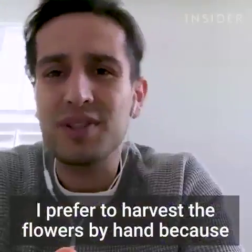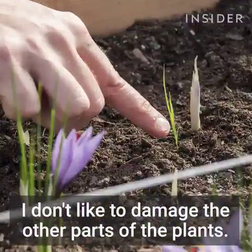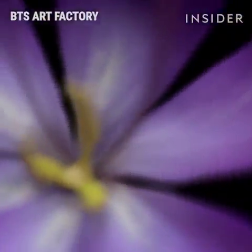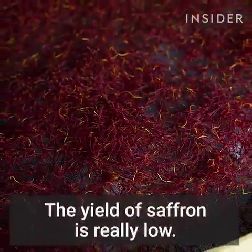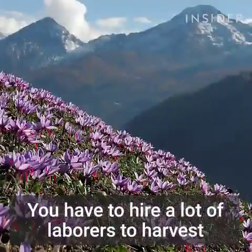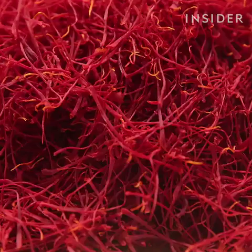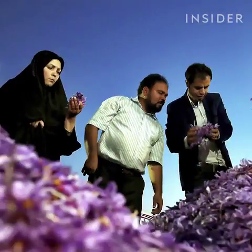I prefer to harvest the flowers by hand because I don't like to damage other parts of the plants. Saffron comes from the saffron crocus flower, and each flower has 3 red stigmas. That's the saffron. The yield of saffron is really low. You have to hire a lot of laborers to harvest 4 pounds of saffron per acre. It's nothing. Just 1 pound of saffron requires 170,000 flowers.